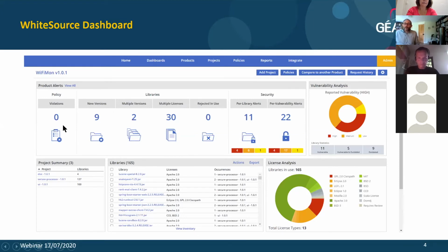You can see for WiFiMon, which this scan is based on, that there were no policy violations. If there had been, we'd have been able to drill down in more detail and find out exactly what they are. Now, these violations can trigger various events. For example, informing people that they need to take specific actions, perhaps by raising a JIRA ticket, so they have to deal with that. Another thing they can do is actually break a build, so they can inform the developers that a problem has occurred and they can stop the build from progressing, allowing them to investigate it.